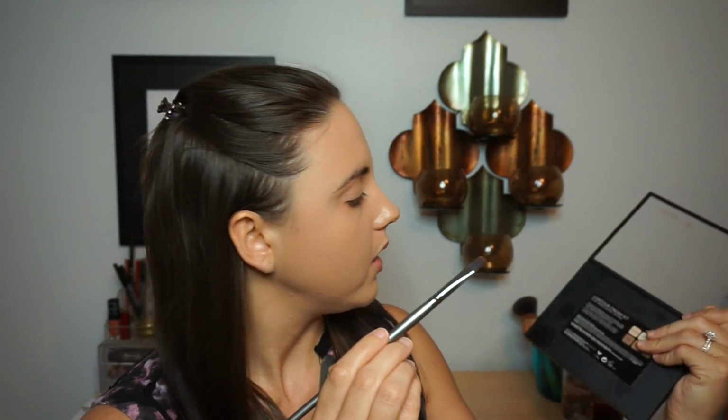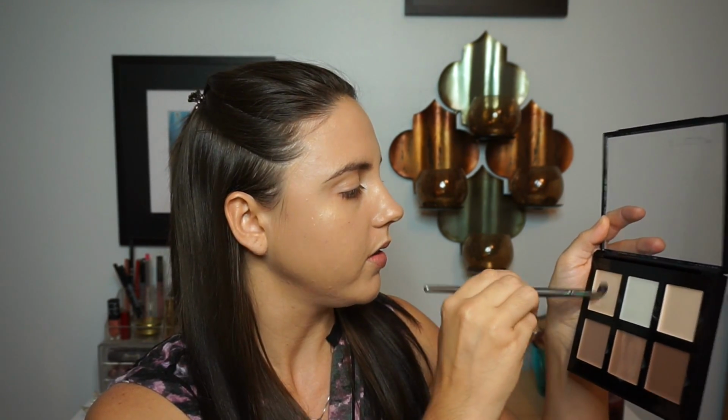I'm going to take a little flat top brush like this. This one is from BH Cosmetics. Any flat top brush will do. Whatever you have in your collection is fine. I'm just going to go like this and try to pick up as much as I can on this brush. Okay, here we go. We'll see. Now I'm just going to draw a triangle underneath my eye like this. And we'll see how it blends out.